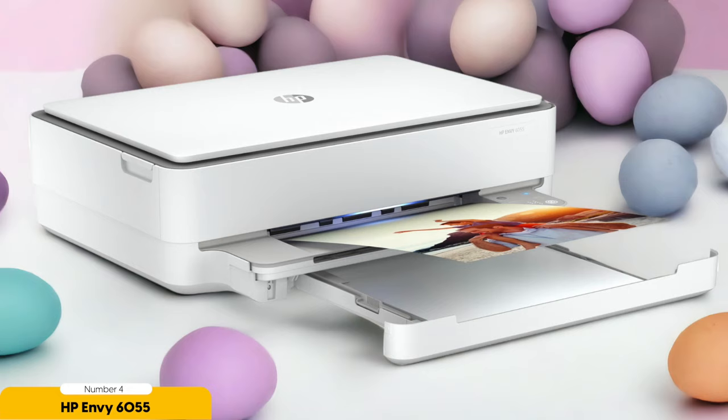It uses HP's advanced ink technology to produce sharp and vibrant prints with every use. Whether you're printing on glossy or matte paper, you can expect professional-level results.